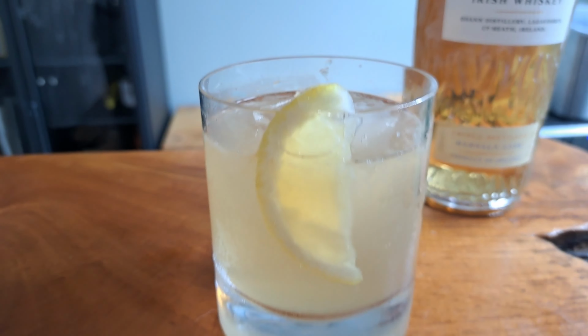For a really refreshing whiskey cocktail, you've got to try this one right here. Let me show you how to make a ginger and rhubarb lemon spritz.